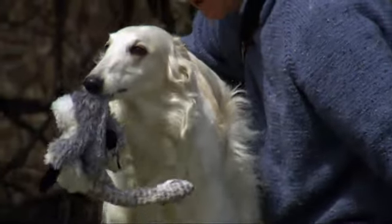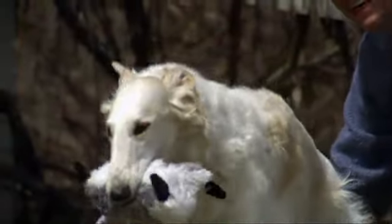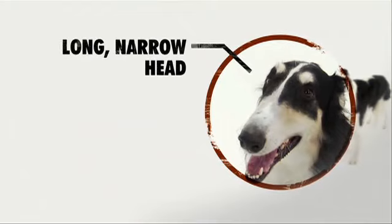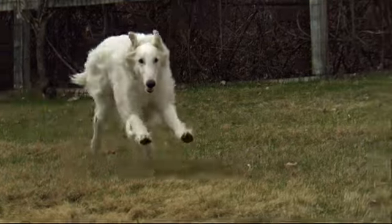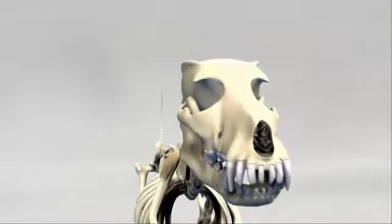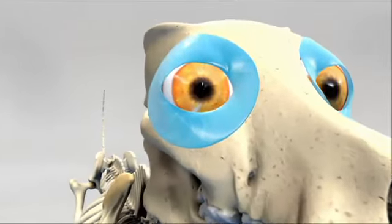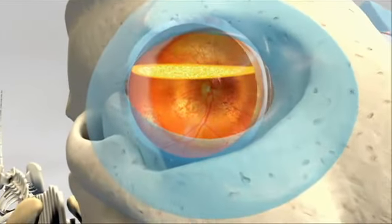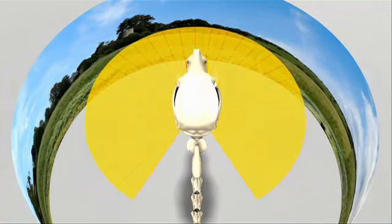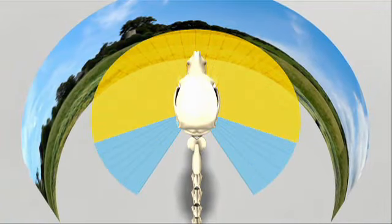Borzoi have several built-in characteristics that make them fierce hunters. First, Borzoi have a long, narrow, and slightly domed head. You can imagine with that shape of skull, they have a pretty wide sense of vision. The frontally placed, almond-shaped eyes, with a sharp visual streak across the width of the retina, give the Borzoi a 270-degree range of vision. Humans have just a 180-degree range.